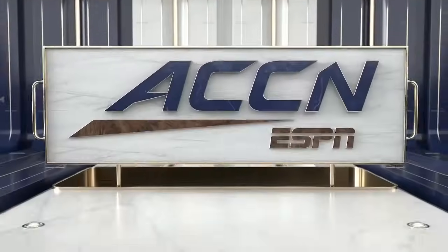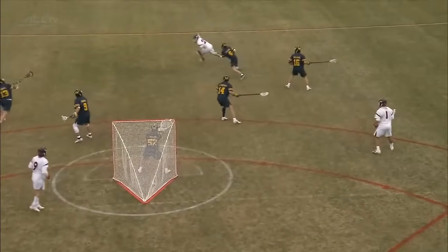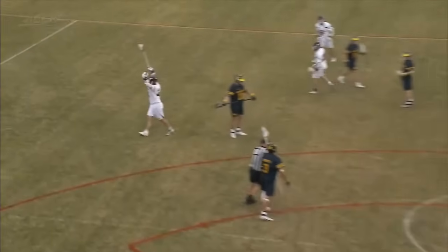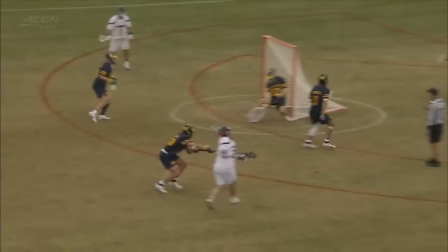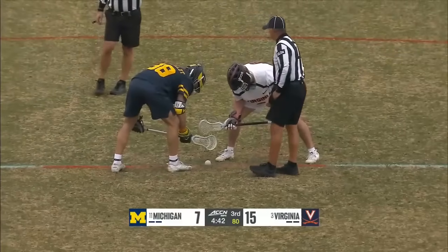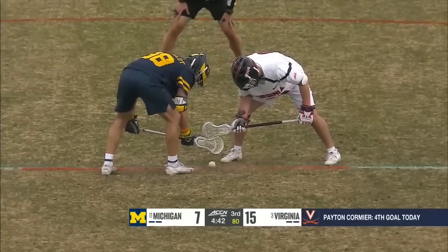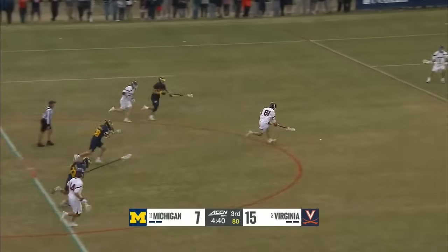The autopsy report meeting there defensively. You see the left side of your screen, watch 13, you take a half step, you're toast. It's, should I stay or should I go now? And you take one step and it gives Cormier just enough space to catch and finish. That's what makes playing this Virginia team difficult, because your mistakes get punished. You're either going and double teaming right away and being decisive, or you're keeping your stick in the gloves of Peyton Cormier. That's how dangerous he is.